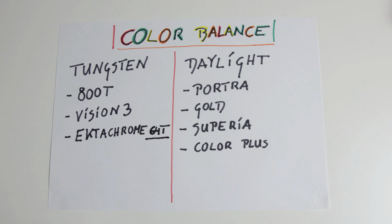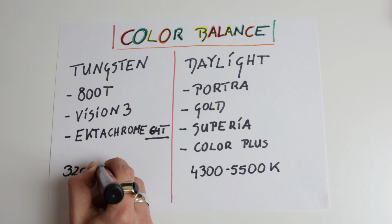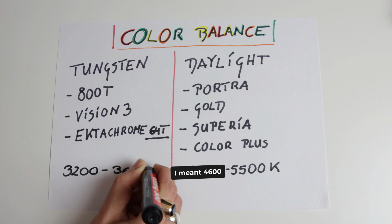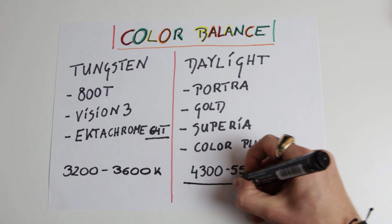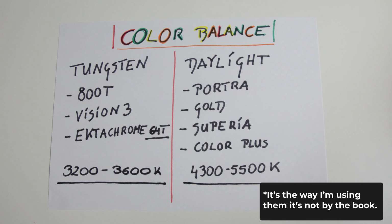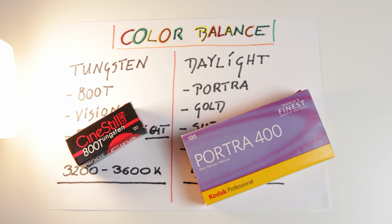Daylight films are able to render accurate colors in light with a temperature between 4600 and 5500, tungsten 3200 to 3600. We are talking about Kelvins, of course. So basically, when you are choosing your film stock, that's the most important thing you should know. And here are some samples, just for your photographic memory. And the light samples, too.